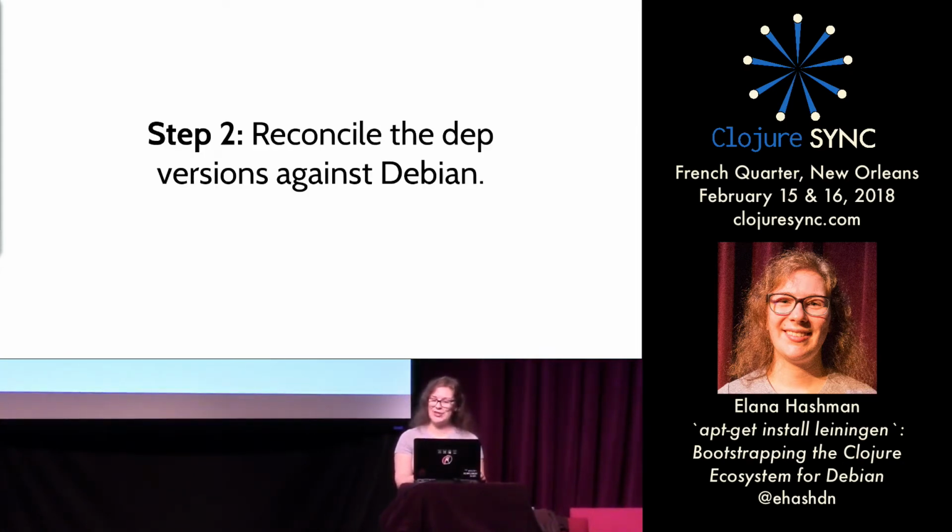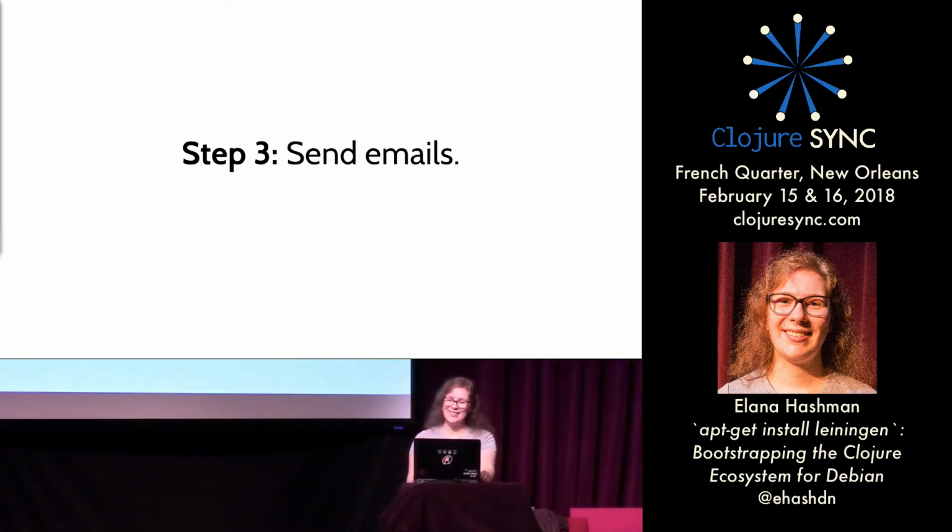So, deep breath. The next thing I did was, for each dependency, I identified whether it was in Debian, and if so, if the version in Debian matched that of the Leiningen dependency. There isn't really an automated way to do this, because there wasn't a standard naming scheme, so I just checked them all and manually came up with a list. Like, hey, I figured out all the work we need to do.